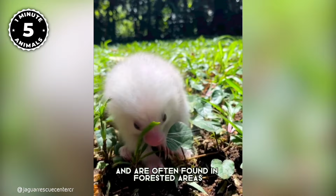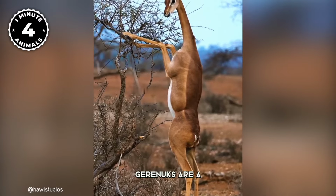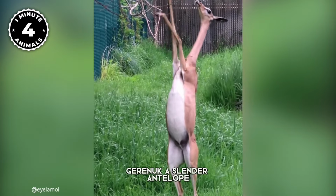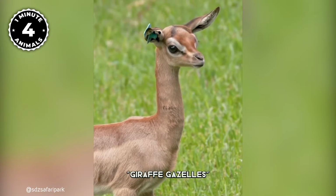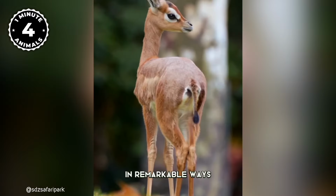And are often found in forested areas. Number 4. Gerenuk. Gerenuks are a fascinating species of antelope that look like a cross between a giraffe and a gazelle. Gerenuk, a slender antelope native to East Africa, are often called giraffe gazelles due to their long necks and legs. These unique creatures have adapted to their arid environment in remarkable ways.